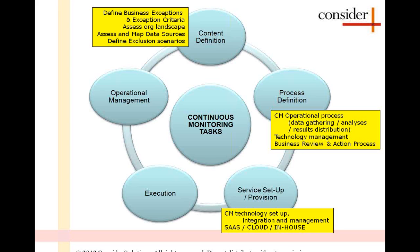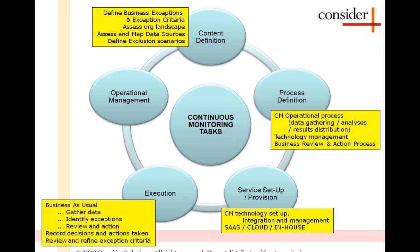Underpinning the content and the process definition, we need to establish a service that is providing the foundation to execute the monitoring. Now this can be technology which is installed in-house, connected directly to the information sources, but equally it could be something more of a software as a service, a cloud-based solution. So we need to identify what's most appropriate to support us in that respect.